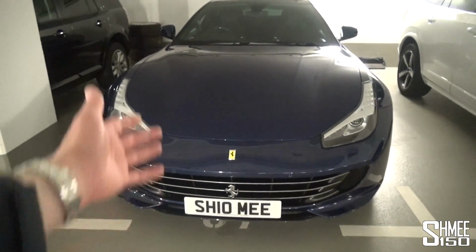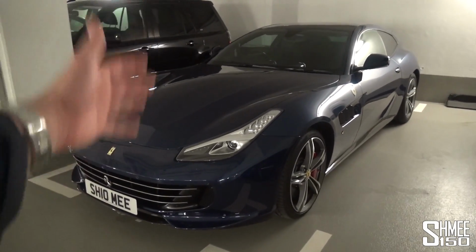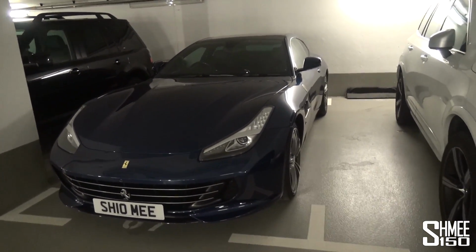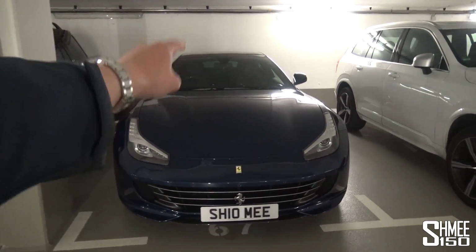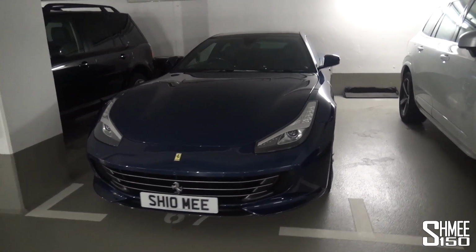Anyway, first proper drive with the Ferrari GTC4Lusso. Of course, I've driven this once or twice before, but that was a demonstration of how this car is going to spend much of the next year or two blasting around. I just noticed I haven't actually parked that particularly straight, which is rather untidy from me, but that's partly to blame on the reversing camera, which is not straight. We can adjust that and make it straight. That's going to need to be done.